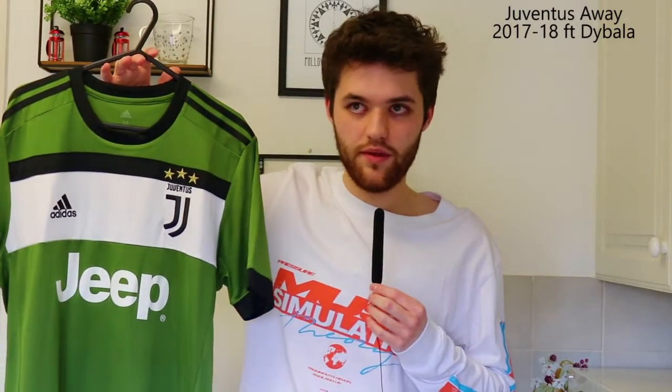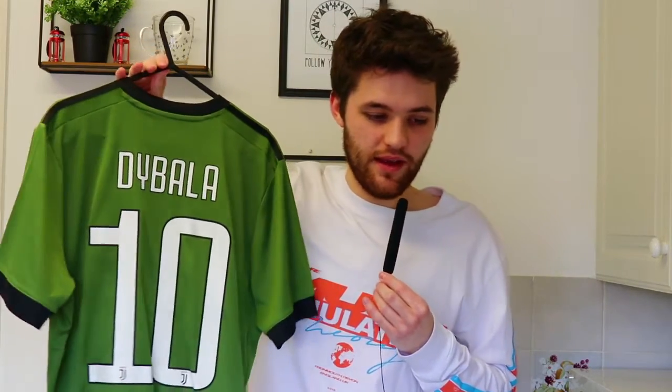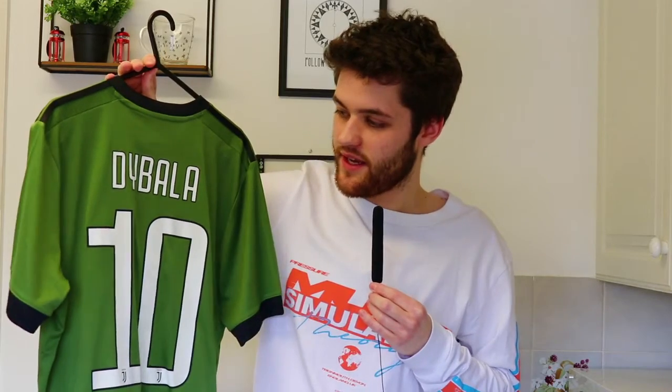This one is the 2017-18 Juventus away shirt. I bought this one. I got the home and the away shirt from this year because it was the first year that they changed the badge to the more marketable one, I believe. I got printing on this one, Dybala. I was very disappointed when he was nearly going to United, but they're shit, so he's not going.